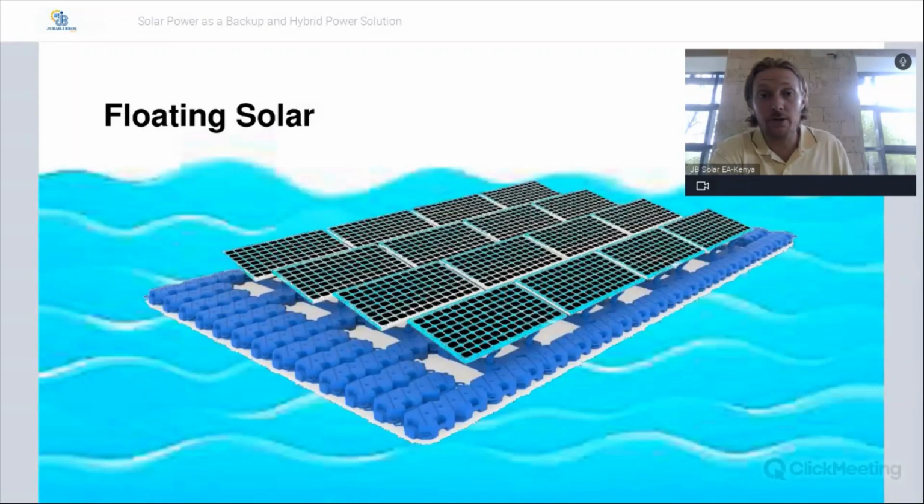So when you have a floating solar structure like what you see here, the water provides a cooling effect. And the wind also, the water and the wind combined keep the panels cooler, at least 1 degree Celsius cooler than the same system right on the land. So this means you're getting extra yield. That's a very interesting benefit there.